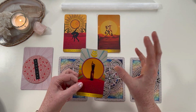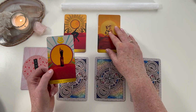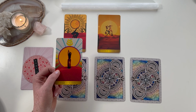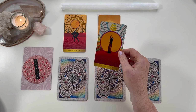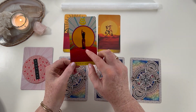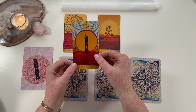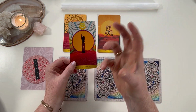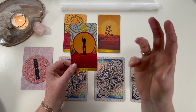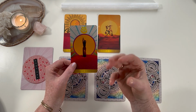Or just change the tone or slight direction of where this question is going, or what you're hoping from this question. I think you need to look at, because this is your general energy, I'm feeling like, is this Page of Wands? Look at this figure, just feeling that soft bask of the sun. It's almost a sunsetty shine on her.